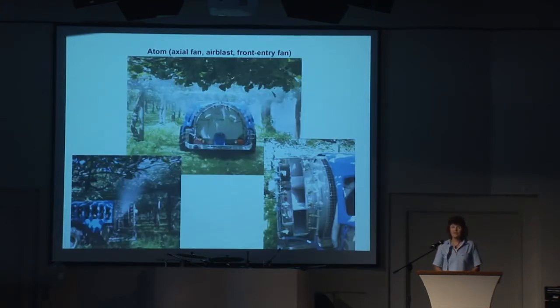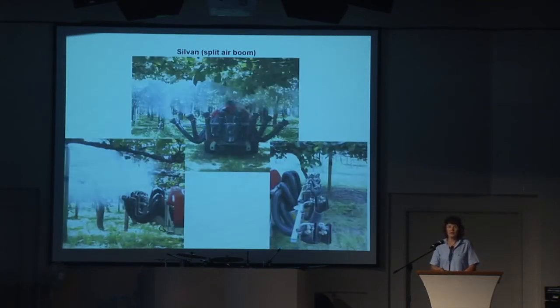Most of you are pretty familiar with the axial fan air blast, so I'm not going to dwell on this, but basically you can see there were 2 rings on here. It's a front entry fan, so the air's being dragged in here, pushed out the back, and here's your nozzling. Bill can give you more explanation on that.